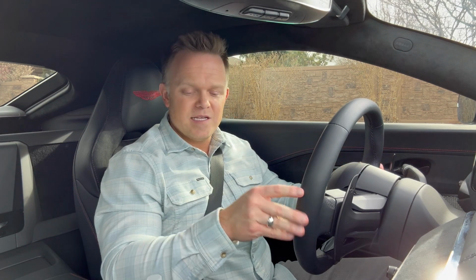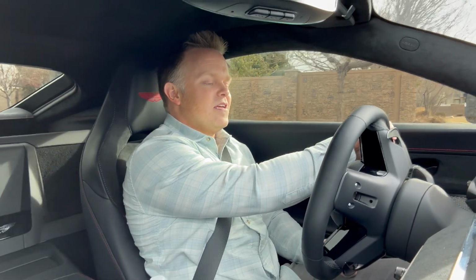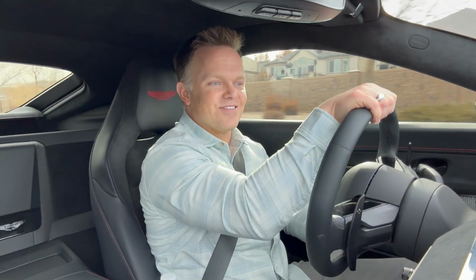So that said, overall, this interior seems like a huge improvement over the previous Astons that I've been in, and I just think that they're certainly headed in the right direction. And with their new CEO, I'm very excited to see what they continue doing. He's been pretty adamant about keeping around the V12 as long as he can, and just making these things amazing. So let's take this new Aston out for a little drive and try not to get in any sort of trouble.